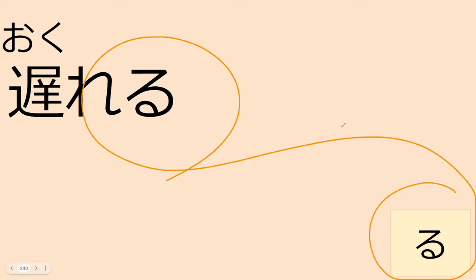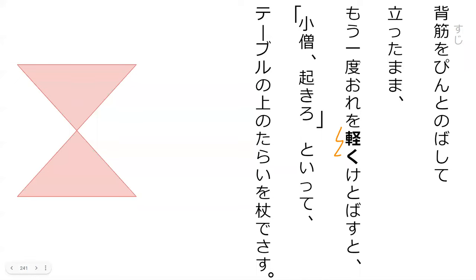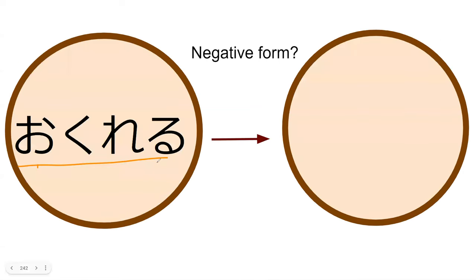Do you know how this kanji is read? This looks like stacking up, but it's not stacking. This means light. Lightly. Softly. I forgot this reading. This is karuku kitobasu. He kicks me lightly. Karuku kitobasu.